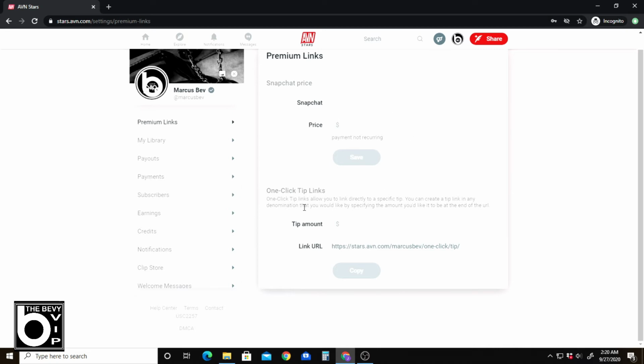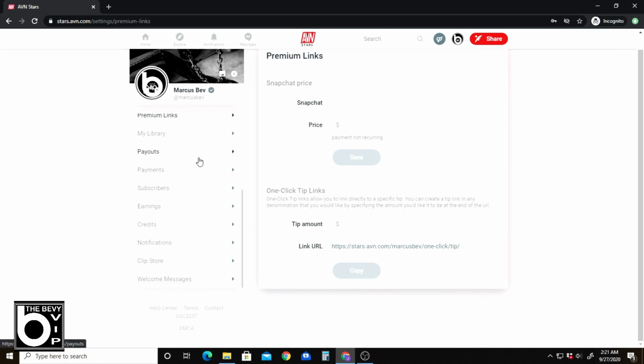One-click tip links. This is a certain amount you put in here. You can share this link around. If people just want to send you a tip, they can just click that link and send a tip directly. It's pretty awesome because you can use that on Reddit too. And that's another way you can leverage Reddit to get tips sent to you directly into your AVN, especially if they're not fully integrated into the AVN system. So premium links, pretty cool. My library, you don't have to worry about.